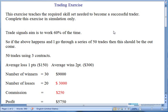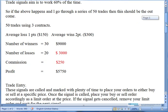So if the above happens and I go through a series of 50 trades, then this should be the outcome. 50 trades using 3 contracts. The average loss would be $150. The average win would be around $300. Number of winners, 30, comes to $9,000. Number of losers, 20, equals $3,000. Commission on 50 trades, around $250.